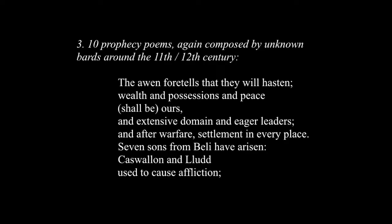7 sons from Beli have arisen, Caswallon and Lludd used to cause affliction. Beli, Caswallon and Lludd are, of course, legendary figures who may have been real historical personages in the past, but have over time, through the oral tradition, turned into these legendary heroes who are used to evoke the myth of the Welsh aristocracy here. And Welsh prophetic poetry often evokes these heroes as returning saviours. They will arise once again to deliver the Welsh nation to freedom and ensure that the Welsh reign supreme in Britain, that kind of thing.